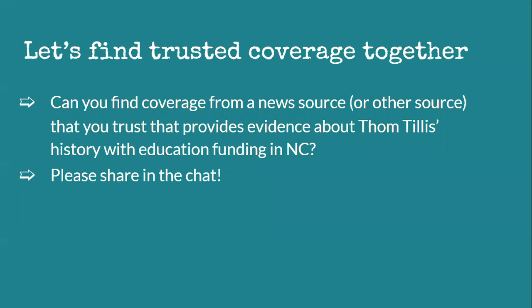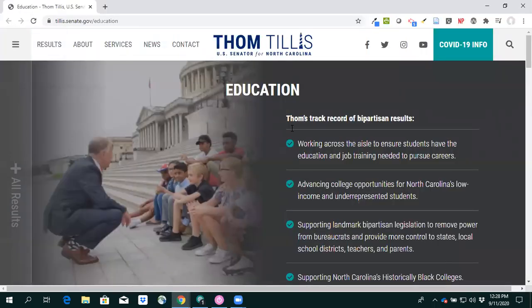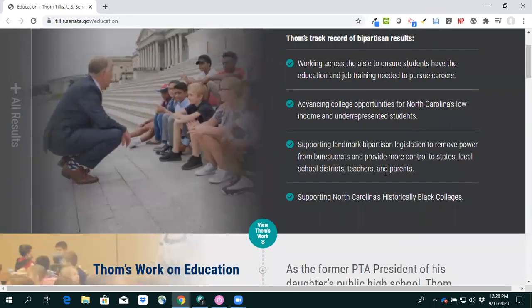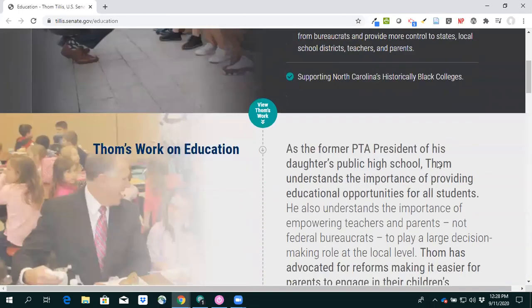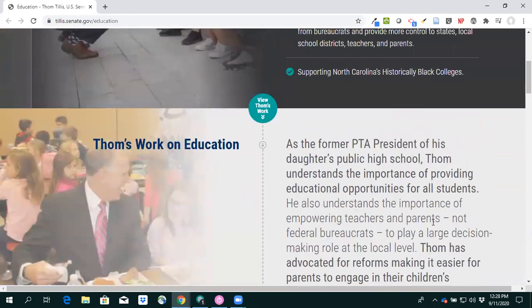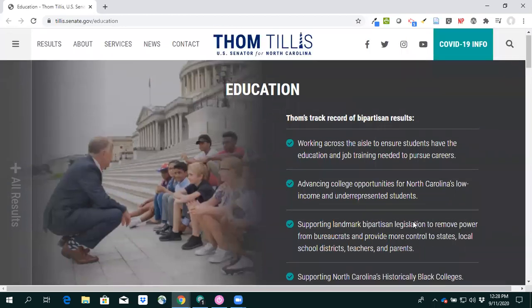I'm going to pull in the most recent one that Sean shared, which is from tillis.senate.gov, which has his track record of bipartisan results related to education. Now, Sean points out this is information that Tom Tillis controls. It's his senatorial website through the federal government. So he can make claims on here that we may not be able to fully fact check because they are sort of generalized claims. But if we were to look only at this, we might say, sounds like he's done a pretty great job, which is completely the opposite of what our campaign ad indicated.